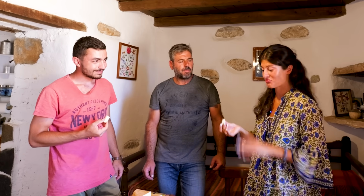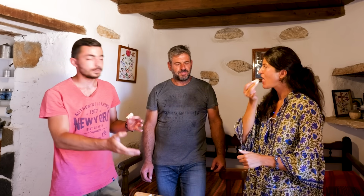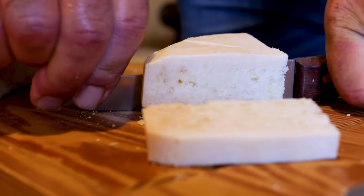Wow. So you're saying this one? You grate it? How do you eat it? We don't eat it raw. As it is, we usually have it grated on pasta. I'm gonna try it because there's no shortage of pasta where I live, so it's fine.